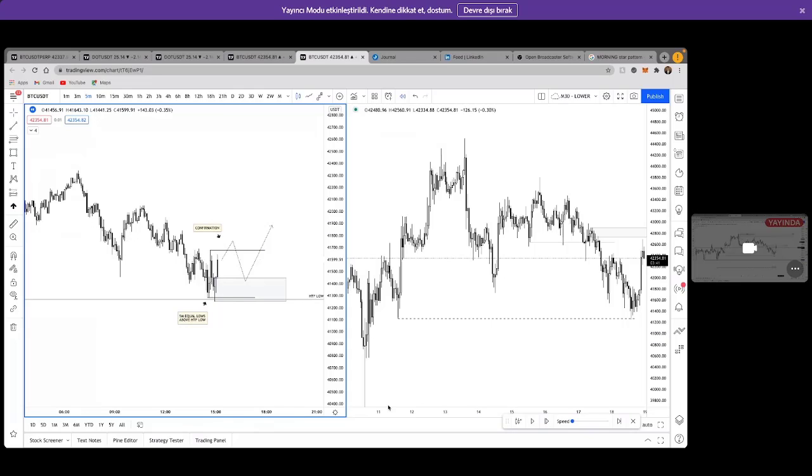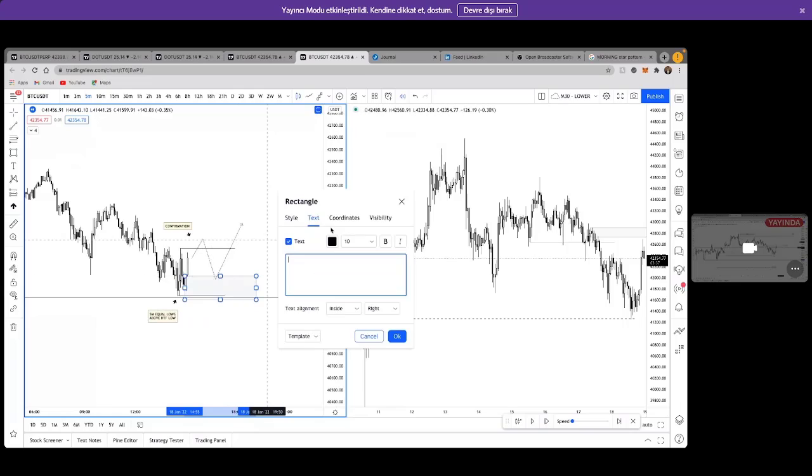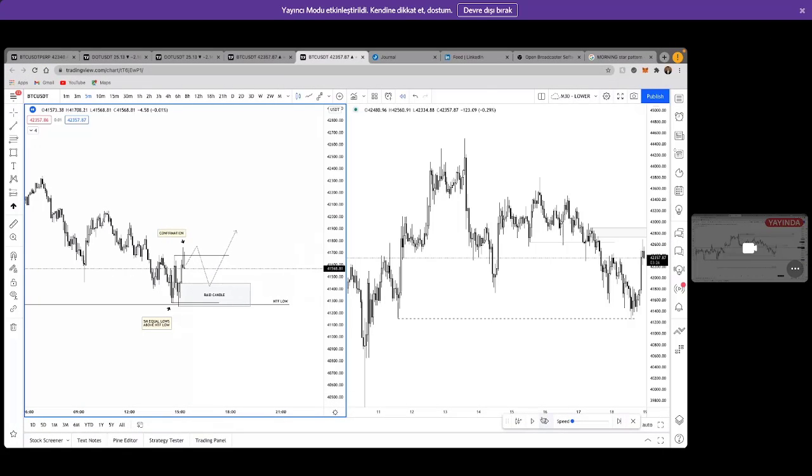So be mindful of that. You don't place your bids until you get your confirmation. In this case, this is your raid candle. Put it in the middle. There you go. Let's see what price did. Okay, there you got your wick that takes out the high. It can be considered a confirmation if you're an aggressive entry type of trader. For example, that's what Josh does. He considers this a market structure break, so it's pretty aggressive.